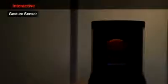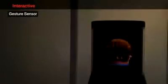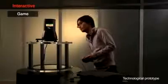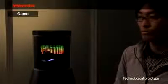The 360-degree motion image is generated by a graphic processor in real time. We can move and interact with the object inside the display. The display is equipped with a gesture sensor, which can interactively control orientation of the object with hand motions. We can play special volumetric 3D video games.